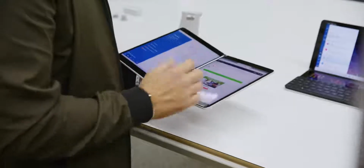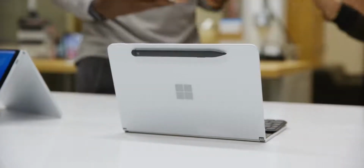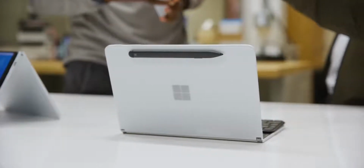like that. And the magnet is also good for holding that Surface Slim Pen as well, which has magnets inside, so it can be clamped on the outside if you just want to keep it there. But it also can just sit there and chill on the back if you're not using it.